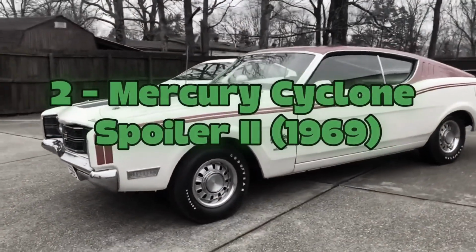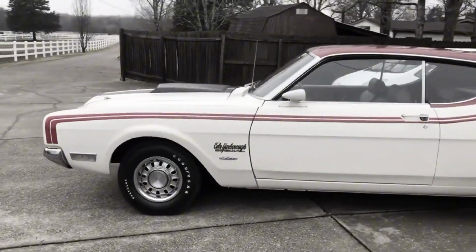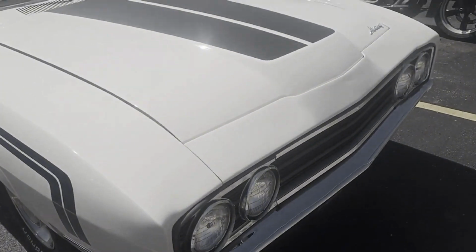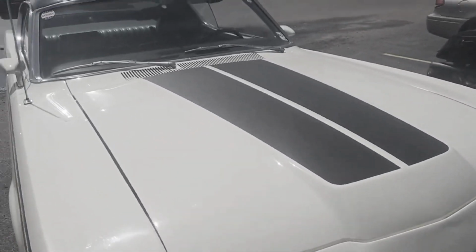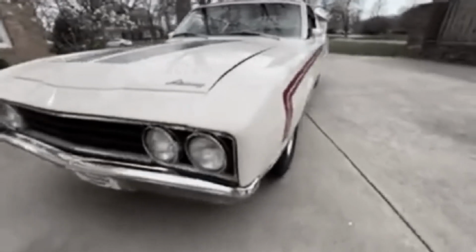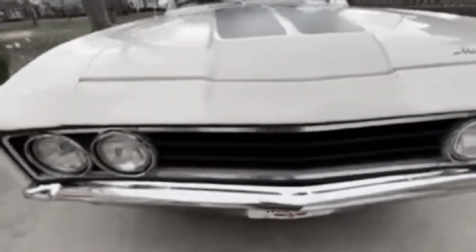Point 2. Mercury Cyclone Spoiler 2, 1969. If you've never heard of the Cyclone Spoiler 2, you're not alone. It's one of Mercury's rarest muscle cars. Built for NASCAR homologation, the Spoiler 2 was designed for aerodynamic speed. It featured a long, sloped nose, flush grille, and extended bodywork to cut through the air.